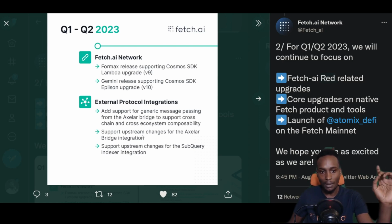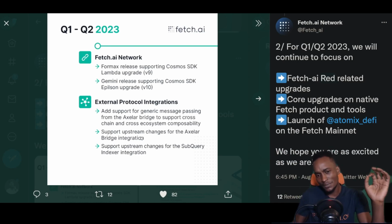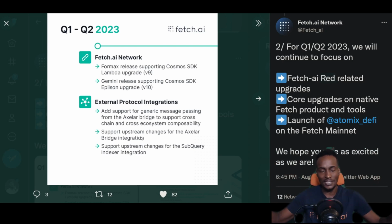So support upstream changes to the Axilla Bridge integration. Upstream is mostly related to uploading, so there's downstream data and upstream data, so this obviously is very good. They were looking at something similar with IOTA, but it's to do with data batches and stuff like that. Yeah, but that IOTA is a separate thing as well. This is separate. We're looking at their roadmap now, and I guess Axilla is the best player they have, and also building their own product.